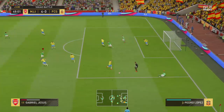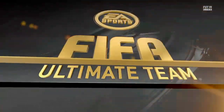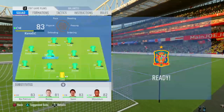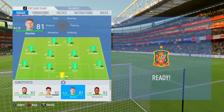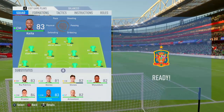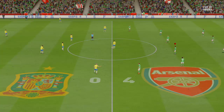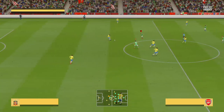Yeet. Cool. Right, that's one half complete. Right, let's make a sub. I haven't actually made a sub this whole thing. Look, I'm gonna prove to you how bad Arnautovic is. However, his headliner card is really good. I mean, I haven't tried it, but I wouldn't mind trying it.